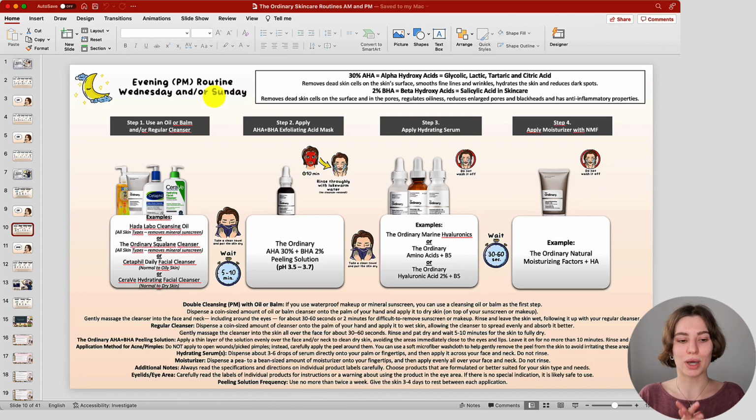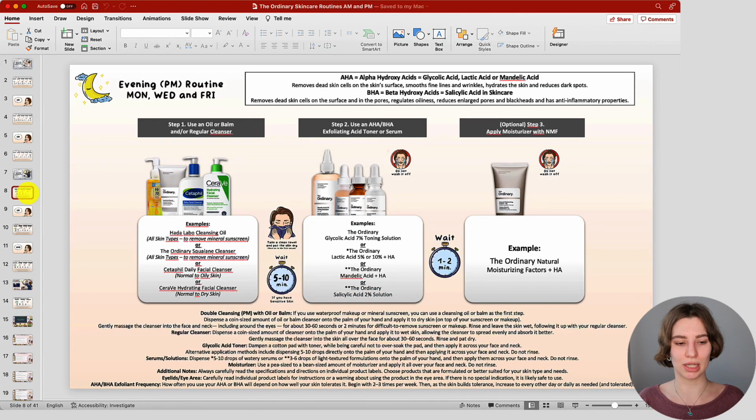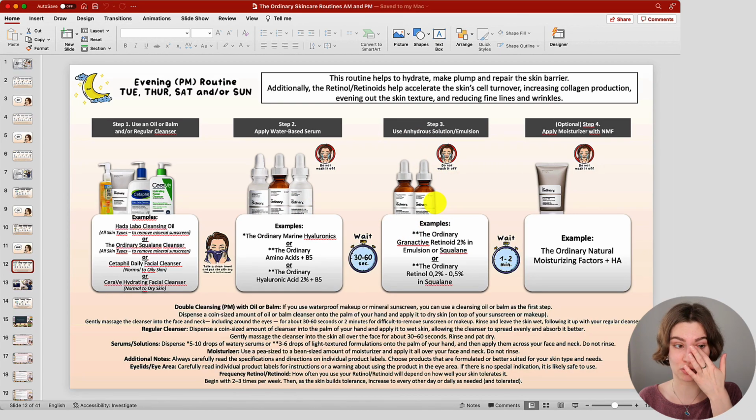Now, on the other days, when not working with a leave-on exfoliant or an exfoliating acid mask, you can go ahead and include a Granactive retinoid or the Ordinary retinol. Now you can see right here I've mentioned Tuesday, Thursday, Saturday and or Sunday. Now this is the specific frequency that I have adjusted if you would work with the leave-on exfoliants, because you can see here it mentions Monday, Wednesday, Friday, so you would basically on the other days work with your Granactive retinoid or retinol. But if you now say you want to use the peeling solution instead, well, then you can go ahead and leave out Sunday right here where you then would use the peeling solution.